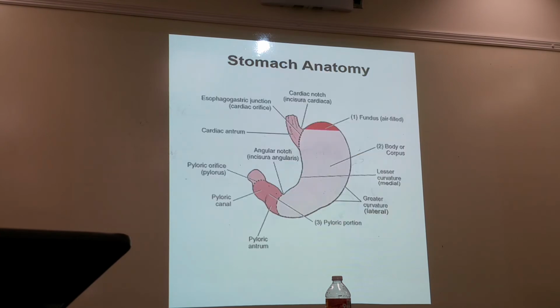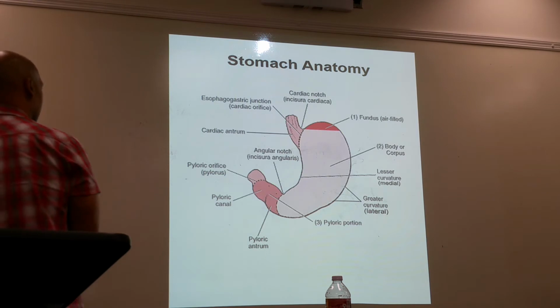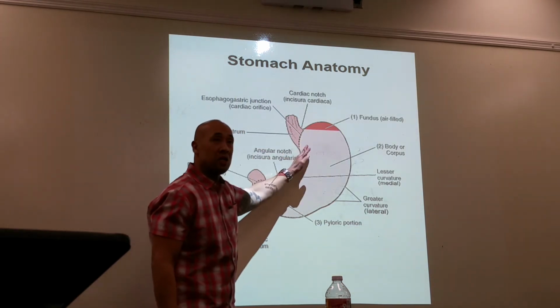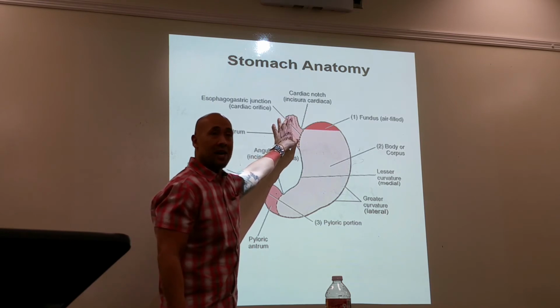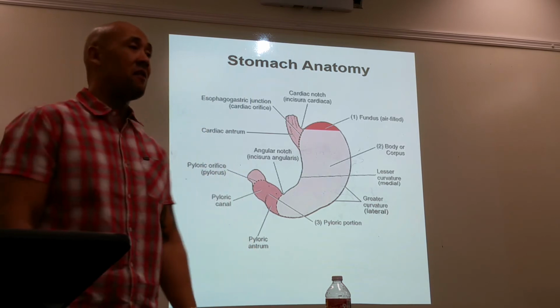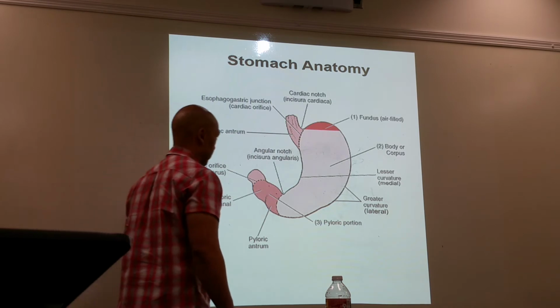All right, stomach anatomy. Now let's talk about the stomach. This portion here is the portion from the diaphragm to where it joins up with the stomach. What is that portion called? Antrum. Okay, that's the cardiac antrum. So that's the most distal part of the esophagus in relation to the stomach.